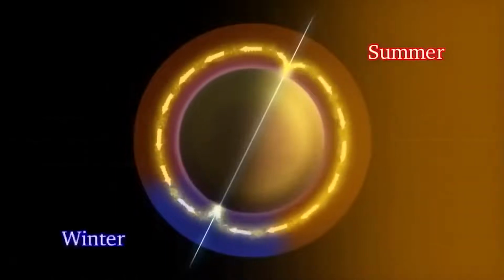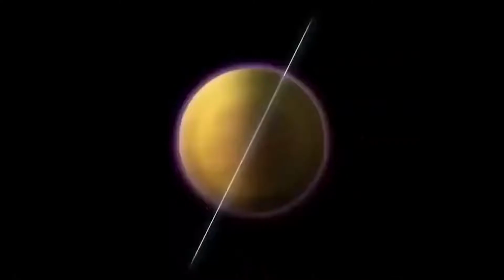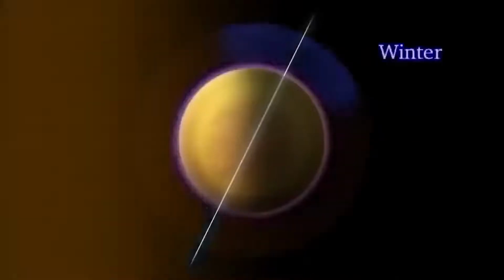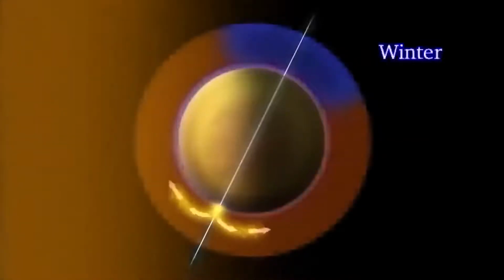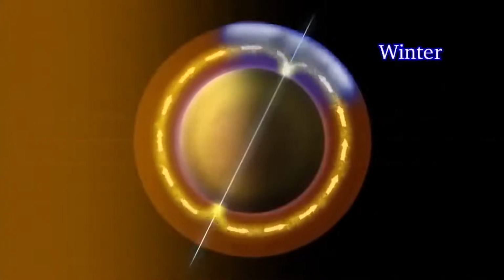Near the South Pole, it is winter. The methane gas is cooled, condensing into a liquid or even solid state. It can form clouds. Like that huge swirling cloud Cassini spotted. When it's winter in the northern hemisphere, the cycle reverses. Now the methane cloud forms near the North Pole.